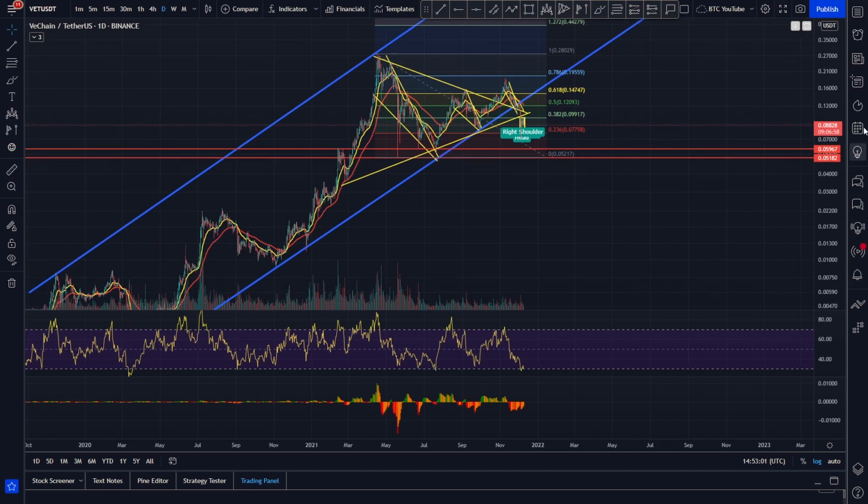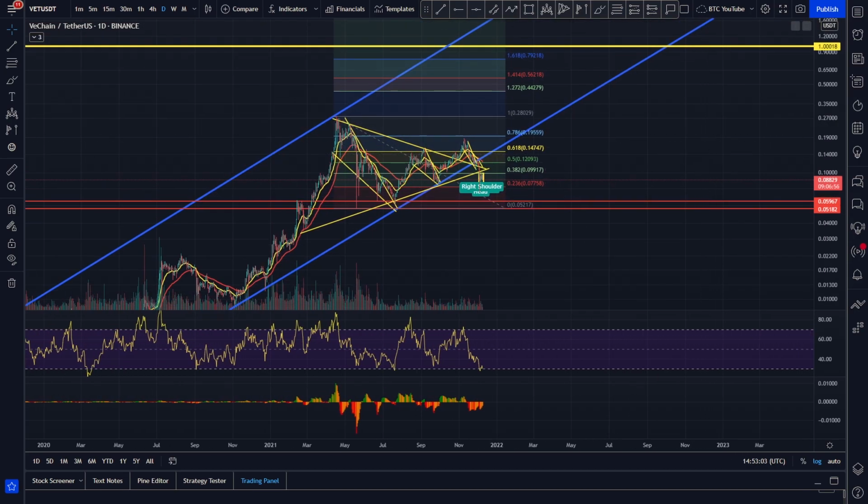But obviously, right now we're seeing a lot of bearish things in the chart, so it remains to be seen what's going to happen. But overall, we're still bullish on Vechain, and we're still bullish on the market. We are still in a bull market, and once altcoin season really does hit, we could start to see Vechain having a little bit of a renaissance into the future.